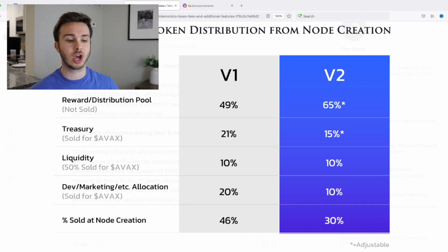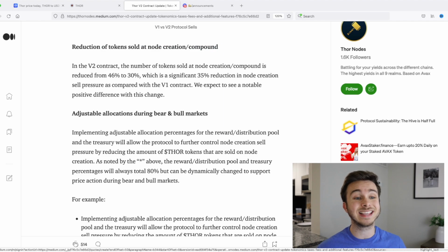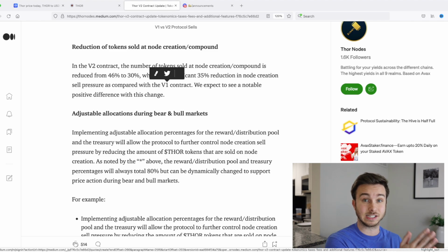And then this bottom row just shows if you add up all the Thor sold upon node creation. Before it was 46%, now it's 30%. This just means we have about 16% more of Thor being held onto and not sold. This in theory should help Thor price over time because there will be more Thor being bought than there is sold. Now again, they just have some commentary here, reduction of tokens sold at node creation. That's just what I went over in this chart, but they say they expect to see a notable positive difference. And I would definitely agree with them. Because there's going to be more Thor, in theory, supply and demand should show that yes, Thor price should go up.